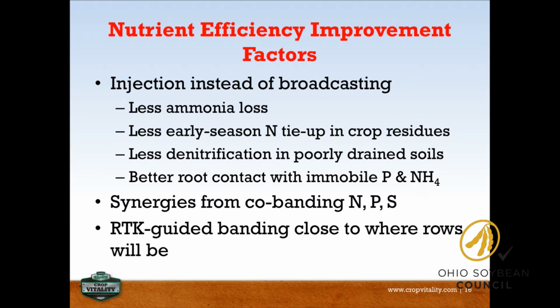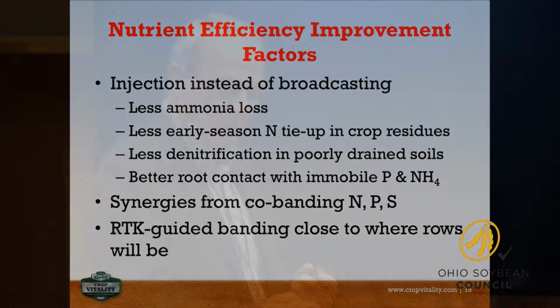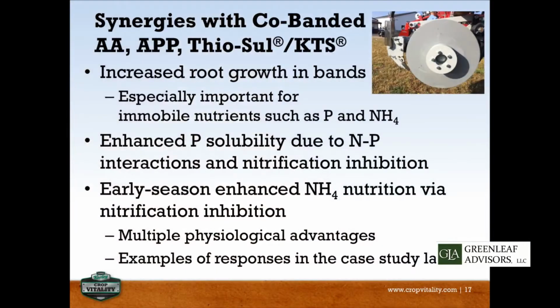And you have better root contact with mobile P and ammonium, and we're going to focus on ammonium quite a bit later in the presentation because we're going to be inhibiting nitrification, and the plant's going to see more ammonium. There are synergies for having those nutrients together in a band that I'm going to talk about, and there's some real advantages of having those bands in close to where the row is going to be, and I'll talk more about that bullet too. So what about the synergies for co-banded N, P and S?